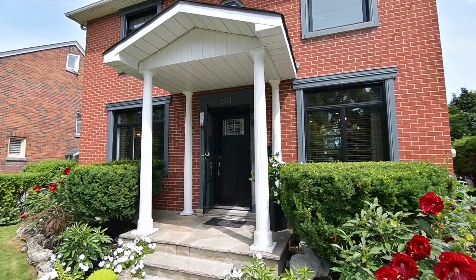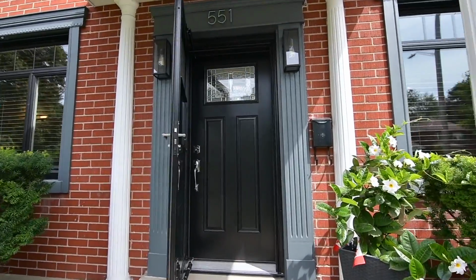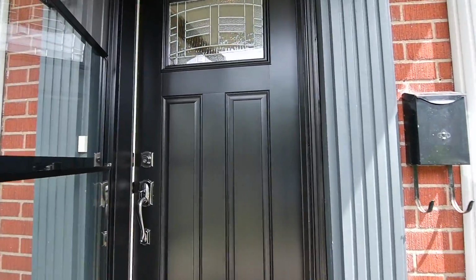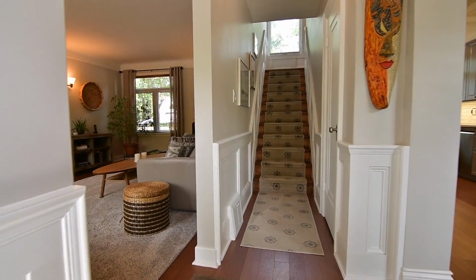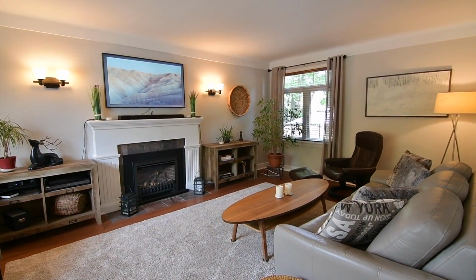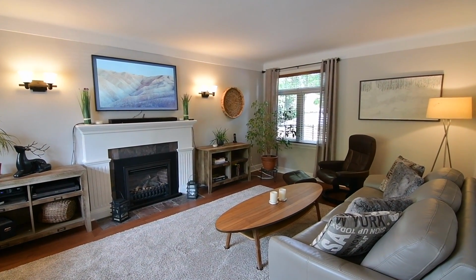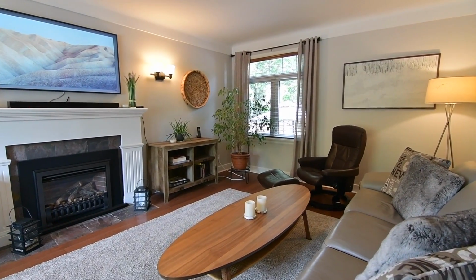Welcome to 551 Mary Street North. Stone and perennial landscaping gives this 2-story brick home wonderful curb appeal. Beyond the front door is a reception area finished with wainscoting, and to the left, the formal living room. This elegant entertaining space is finished with hardwood flooring and has a gas fireplace surrounded by a white mantle.